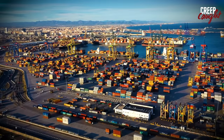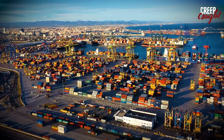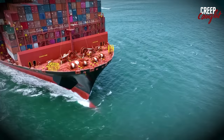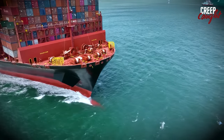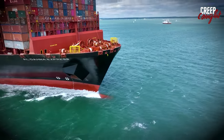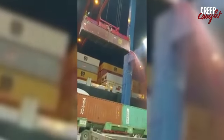The Port of Valencia ranks as the fifth busiest port in Europe. It handles more than 80 million tons of cargo annually, transporting a wide range of items like phones, cars, spices, plastics, chemicals, and plenty of wine. On September 11th, 2020, an incident occurred where a container filled with red wine started leaking. What might have seemed like a scene from an ancient Egyptian curse was really just a costly mistake.